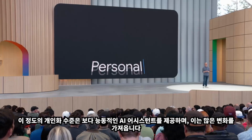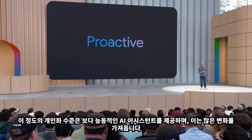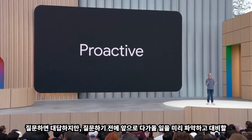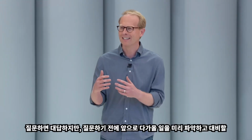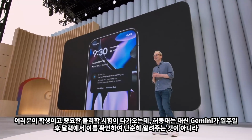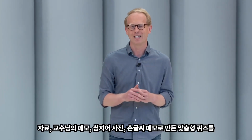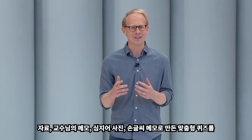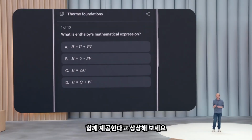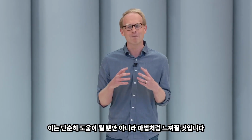This level of personalization gives you a more proactive AI assistant, and this changes a lot. See, today, most AI is reactive. You ask, it answers. But what if it could see what's coming and help you prepare even before you ask? Imagine you're a student. You've got a big physics exam looming, and instead of scrambling, Gemini sees it on your calendar a week out. But it doesn't just remind you. It comes with personalized quizzes, crafted from your materials, notes from your professor, even photos, handwritten notes. That's not just helpful. It's going to feel like magic.